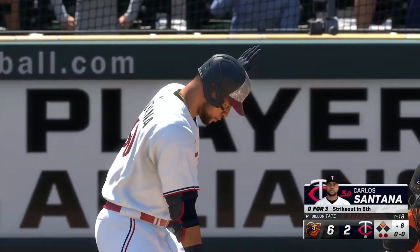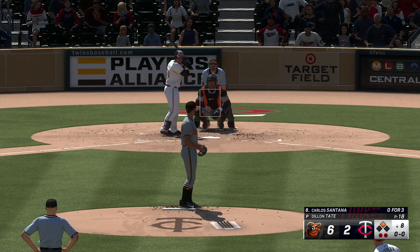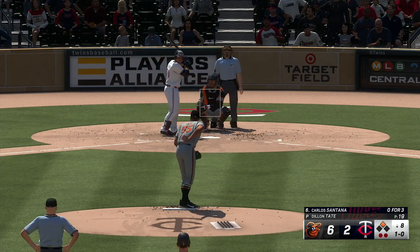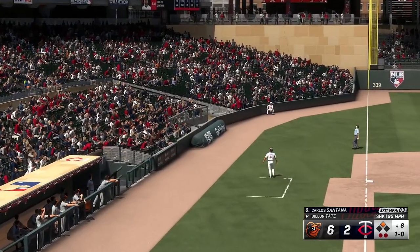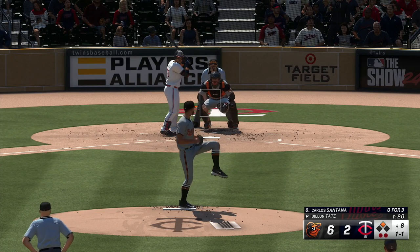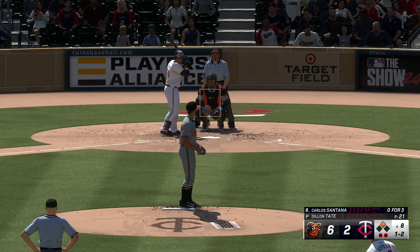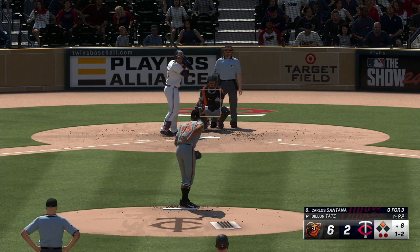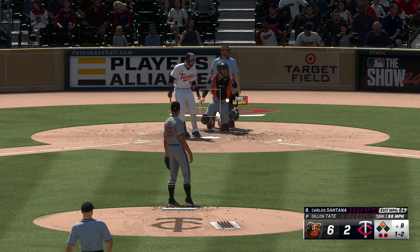So two down now, and here is Carlos Santana. Three strikeouts already. He's 0-3. And the pitch a little bit low, ball one. Two outs and one in scoring position. And a foul ball. Here comes a pitch. Battling here as he fouls it away. And here it comes. Fouls it off, still 1-2.